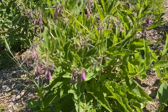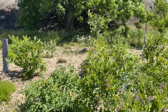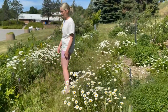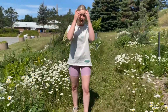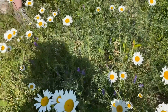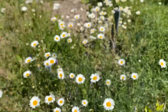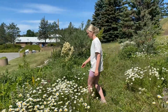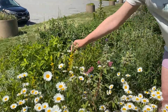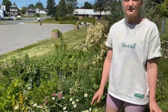Let's see here. There's also some other flowers that are in bloom here. A lot of these wild purple vetch. So we didn't plant these flowers. These came up all on their own. And we also have some yellow indigo over here. So these are all providing pollen to the bees now.